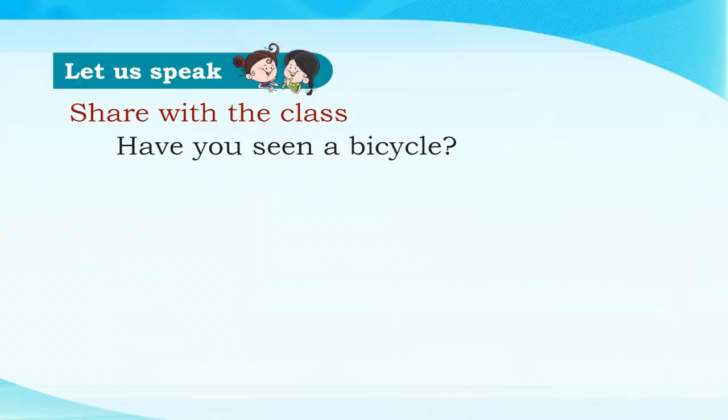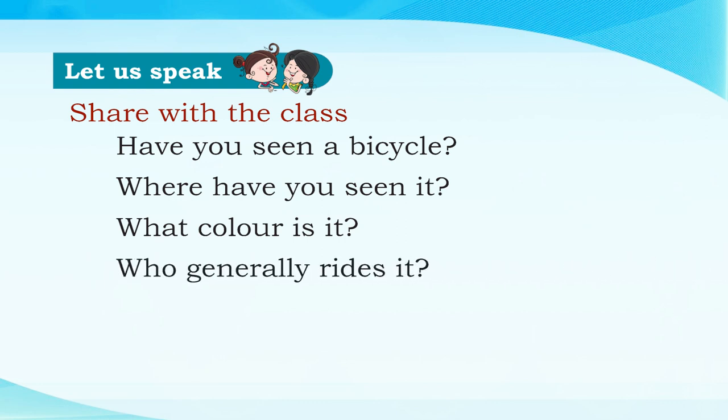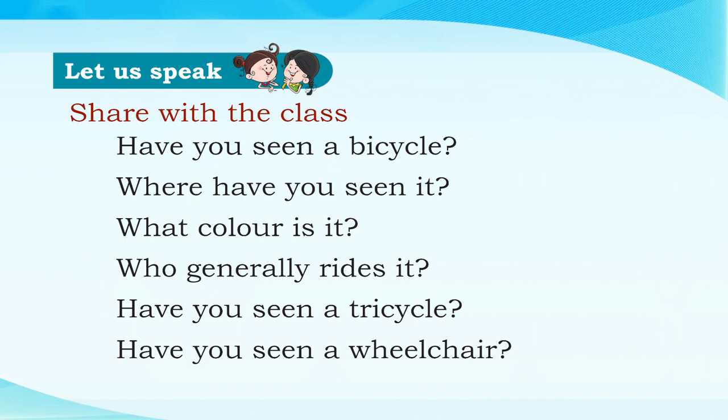Have you seen a bicycle? Where have you seen it? What color is it? Who generally rides it? Have you seen a tricycle? Have you seen a wheelchair?